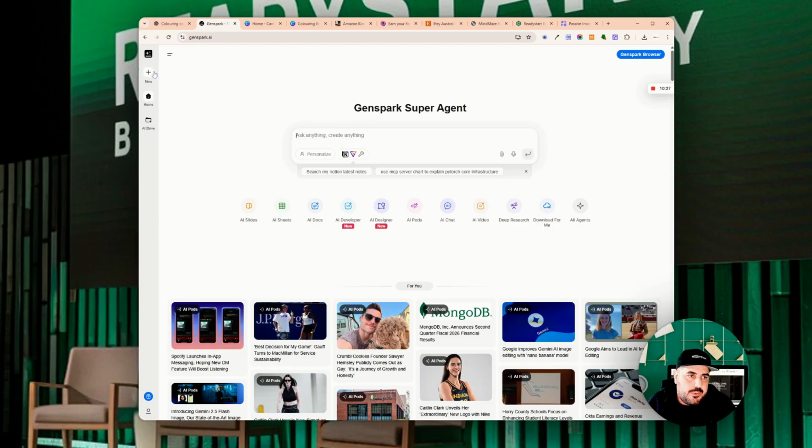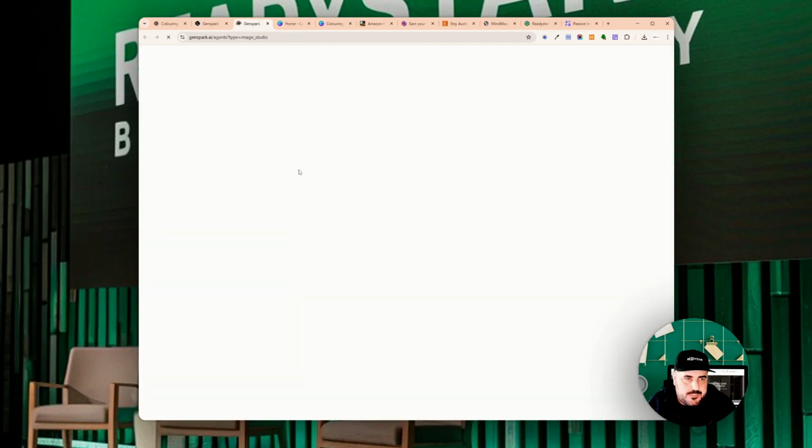So with this one, it gives you a bunch of different tools that you can use. You can actually create slides, sheets, docs, and you can develop websites and stuff on here as well. It's amazing, so feel free to check this out. With AI video, you can convert video using multiple models, not just one. So I'm going to go to new, and I'm going to go to AI image. That's basically what I need.